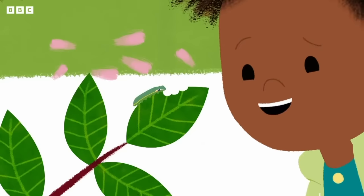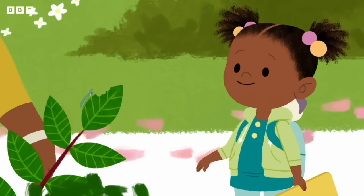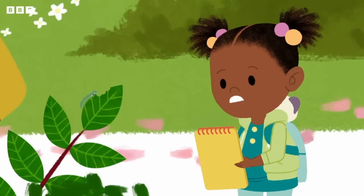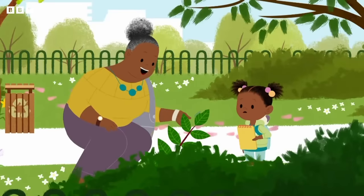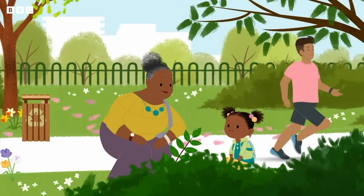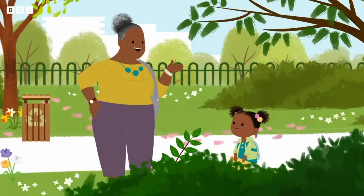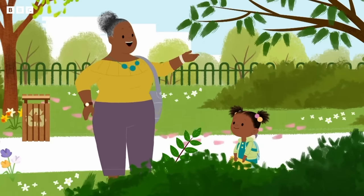Not a butterfly. Oh, do you know what this is, JoJo? It's not in my nature tick book. This is a caterpillar. Hello, little caterpillar. Finding this caterpillar means, in a way, we've almost found a butterfly.